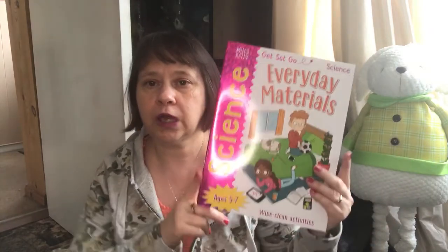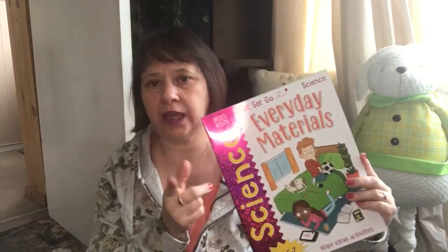I did pick up, as I keep mentioning, these Everyday books. This is a science one. It is 5 to 7. Our granddaughter will be 5 towards the end of this year. And our daughter-in-law and son keep a box with all these books in, because she will be late starting school because of how her birthday falls. But I just thought it was something that they could work on together.